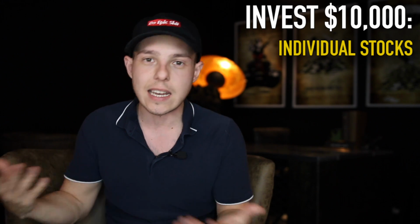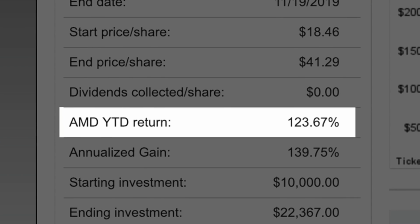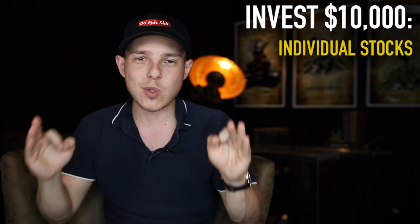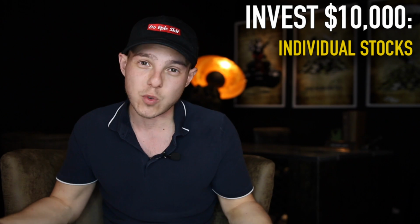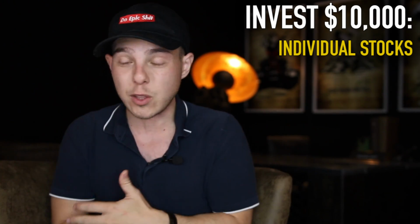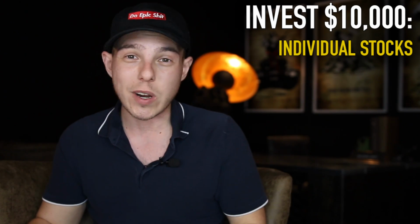And some of the returns that you can get trading individual stocks could greatly outpace anything you could get in an index fund if you pick correctly. Like Amazon is up 16% this year, AMD is up a whopping 116%, Apple is up 71%, but just remember to keep in mind that this is also significantly riskier and you could end up losing a lot of money doing this as well. But if you have an interest in learning the stock market and learning how to trade, and you don't constantly check stock prices and lose sleep over it like I do, then maybe picking individual stocks could work out really well for you.